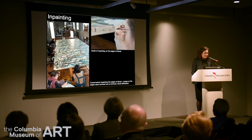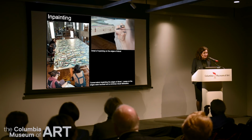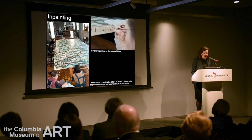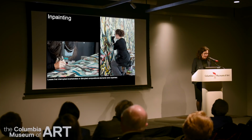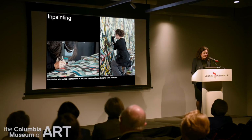The final step of the treatment was in-painting, and that's the touching out of small old losses, which you see us doing here. And it was at this point that we had a lot of conversation about how far to go, how many of the small losses to retouch. And we decided to really focus on those that interrupted brushstrokes and ensuring the continuity of Pollock's original brushstrokes. And we used stable reversible paints designed for conservation, and we also in-painted the edges on the losses on the edges as well, since those were something that had occurred later as a result of all the stretching and unstretching. On the face, again, we retouched small losses that interrupted the flow of brushstrokes or other compositional elements.